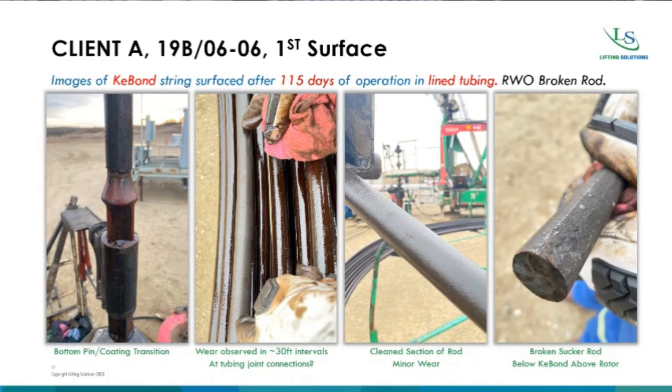The clean section of the rod showed the original KeBond string skin, which was evident for the majority of the overall length. The same string was surfaced again after 230 days of total operation. It's important to point out that this well utilized line tubing.